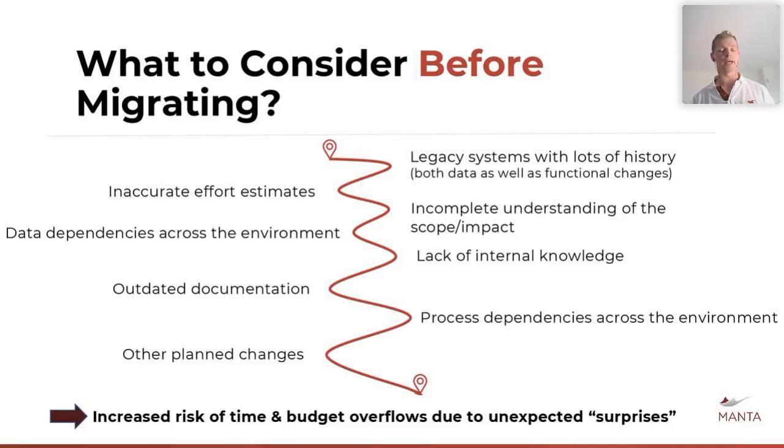Lack of internal knowledge. As these systems have been developed over years, people who were originally part of the implementation or design team may be long gone or have moved to different roles and so on. So basically that internal knowledge is sort of fading out in many areas, especially in terms of why things were designed in a particular way, or what may be one-off cases that, for example, did not go through properly through previous migration. Outdated documentation, we are all very familiar with that, and so on. So overall, all of these basically lead to unexpected surprises that result in delayed timelines, extended scope, and extended budget.